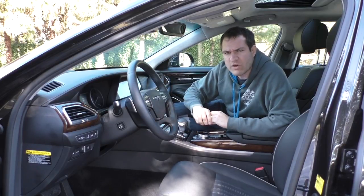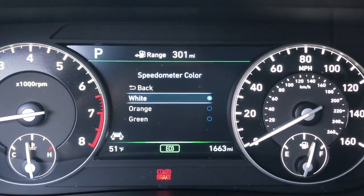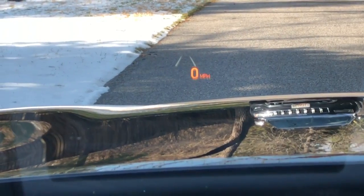This heads-up display is more configurable than most of them, however. For example, you can change the color of the speedometer display. I'm not really sure why you'd want to, but if you prefer green instead of white to let you know what your speed is, well, you can do that. You can choose orange as well.